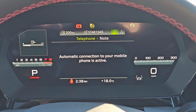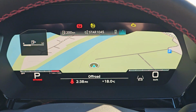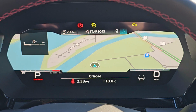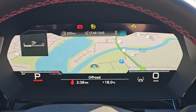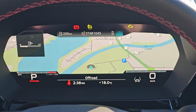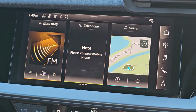You do also get things like what radio station you're listening to, if your phone's paired up, if there's any messages there, and then come to the map. Now the mapping on these Audis is unreal. You can go in, scroll out, really, really smooth and really easy to do, and I love it how it's full screen. So coming over to the media screen.